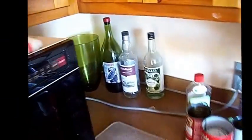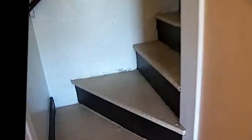Here's my beautiful kitchen all to myself with a hanging drying rack, which is something I've never seen before. The booze the last guy left behind. Here's my bathroom, my shower. Got a door here that doesn't stay shut, so it's probably a good thing that I'm the only person here.